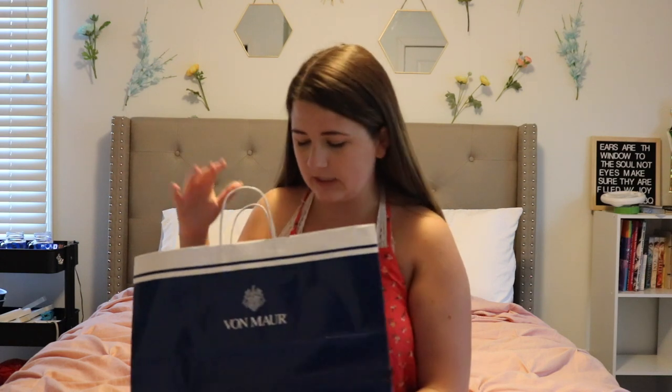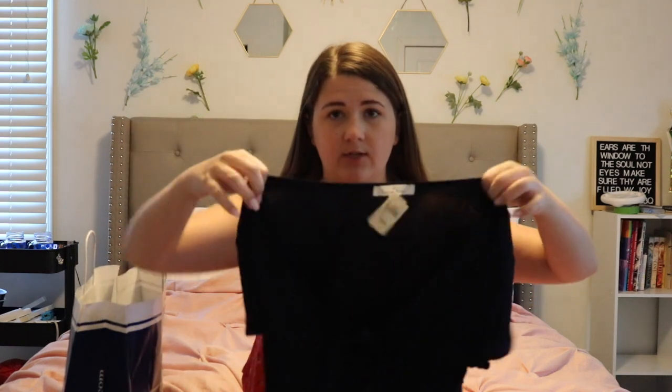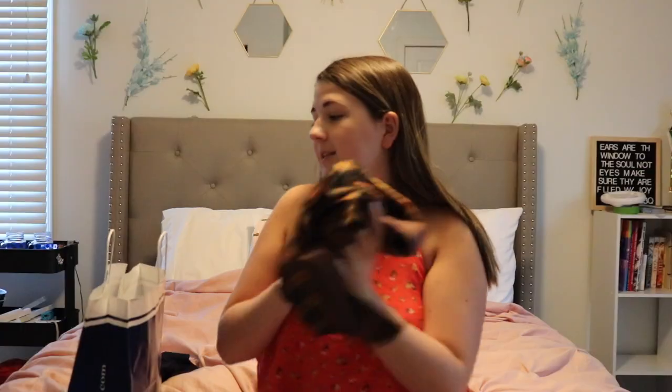Okay, the last store is Von Maur. Von Maur is a pretty expensive store, but I always find super cute clothes in there, and they've recently been having a really good juniors section, and they also have a really good sale section, and so does Dry Goods. So I got this from their sale section. It's just a navy blue top. You can't really see what it is, but it has a tie in the front, and it's kind of cropped.